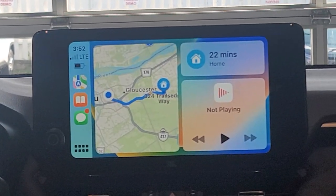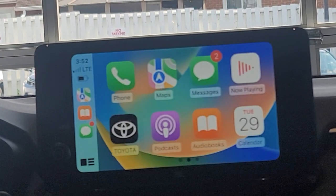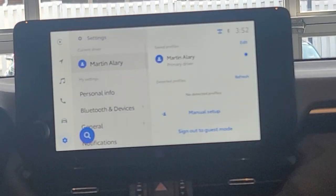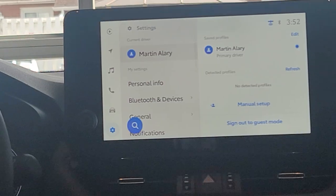So now this is your apps because you're connected to your device. If you click the little dots again, it'll display the apps from your device. And again, to go back, you click Toyota, and we're right back where we started. If we go back to Toyota, I'll show you how to switch from one device to the other.